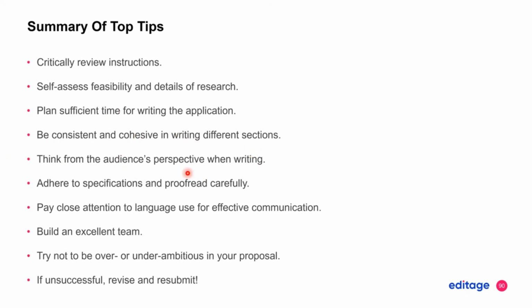Think from your audience's perspective. Avoid jargon. Use common language. Build an excellent team, and try not to be over and under ambitious in your proposal. And if you get it rejected, revise and resubmit.